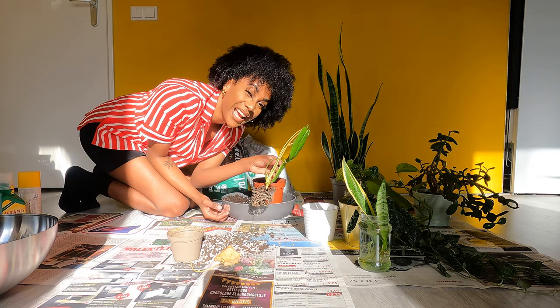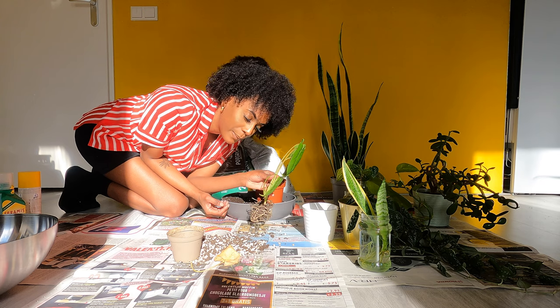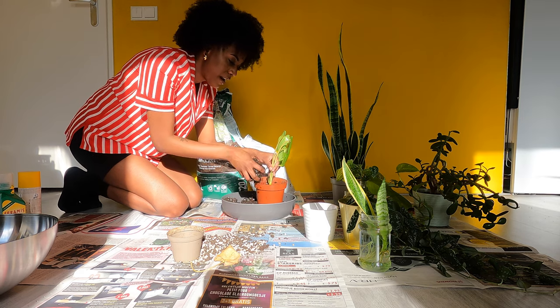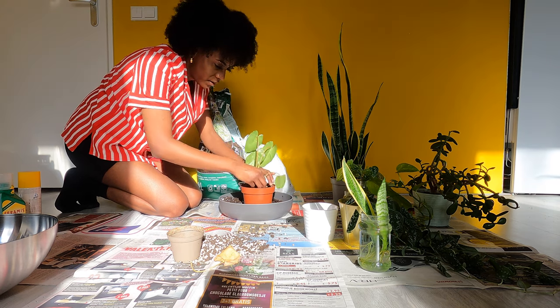This plant I actually brought in illegally from Seba. That's why the name is Seba as well. And they didn't find it. It was just like one little leaf I brought to Holland. And now look at her. She's happy. This is so fun.